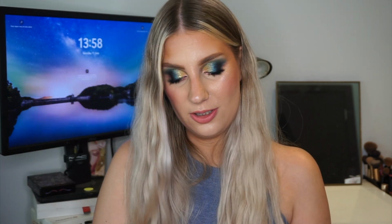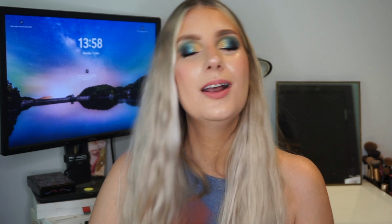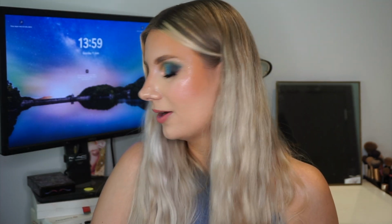And we have the same thing going for the Sunrise palette from Natasha Denona. This one again is more of a summer palette. It can create some really nice sunset looks. I do like this color story a ton. It's not my favorite formula from Natasha Denona, but the color story is really, really beautiful. But it's again more of a warm tone kind of sunset palette, or sunrise rather.